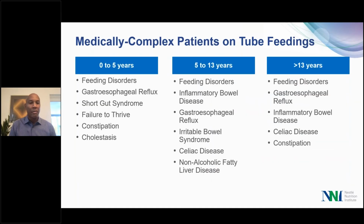So we see a multitude of patients starting at birth up till about 21 years old for our patients without delays, and we can go up to 24 for our patients that do have delays. Most of the patients that I do see in our practice do have some type of chronic illness or feeding disorder. I also manage all of our home parenteral nutrition and short bowel babies and the non-alcoholic fatty liver disease.